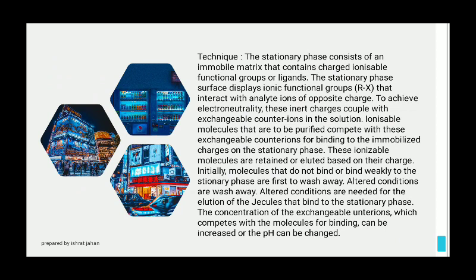The stationary phase consists of an immobile matrix that contains charged ionizable functional groups or ligands. The stationary phase surface displays ionic functional groups that interact with the analyte ions of opposite charge. To achieve neutrality, these inert charges couple with the exchangeable counter ions in the solution.